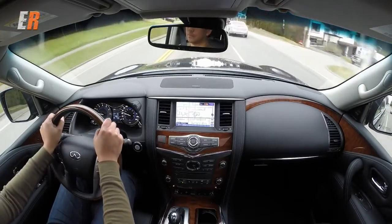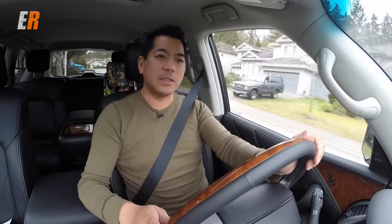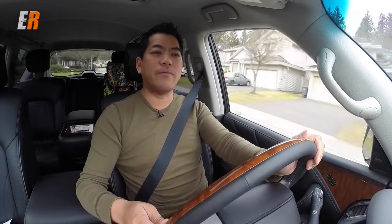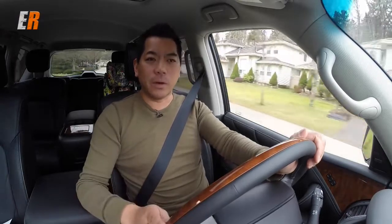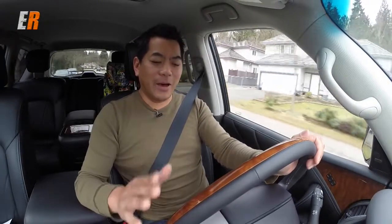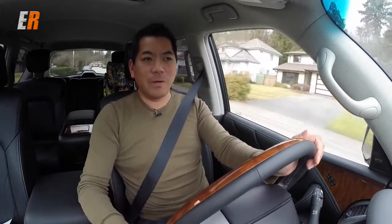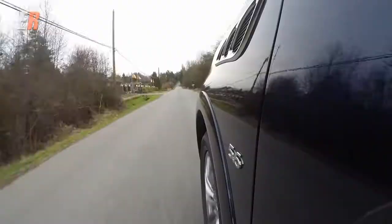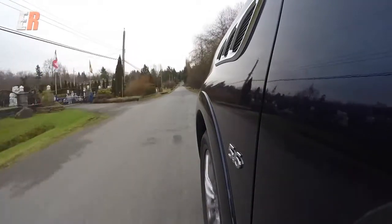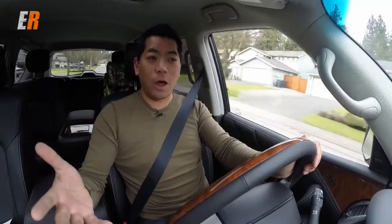Under the hood of the QX80 is a 5.6 liter direct injected V8 engine, putting out 400 horsepower and 413 pound-feet of torque. Now, I'm just driving it around the city right now, and I can tell you one thing, they pretty well only need to make this pedal go down about a quarter throttle, because anything beyond that you really don't need, and you probably couldn't afford the gas along with it. This thing's got a lot of grunt.